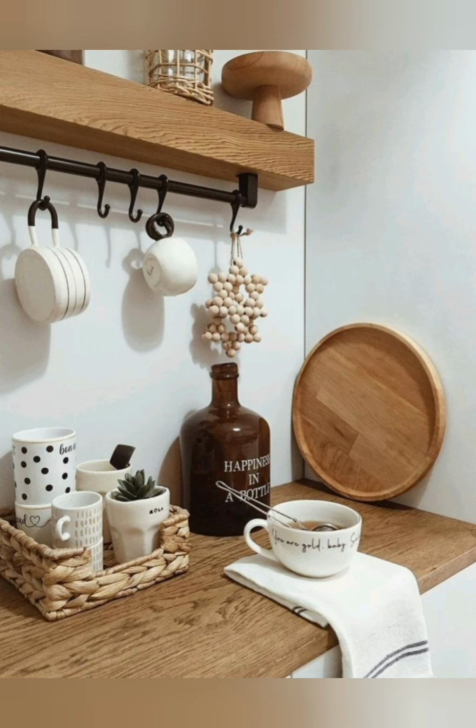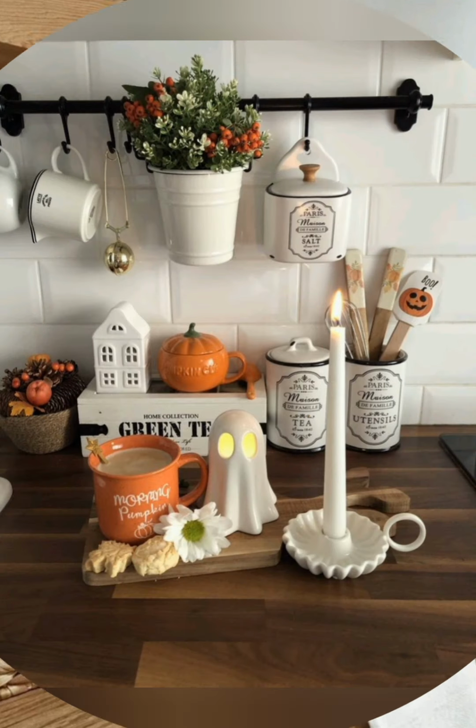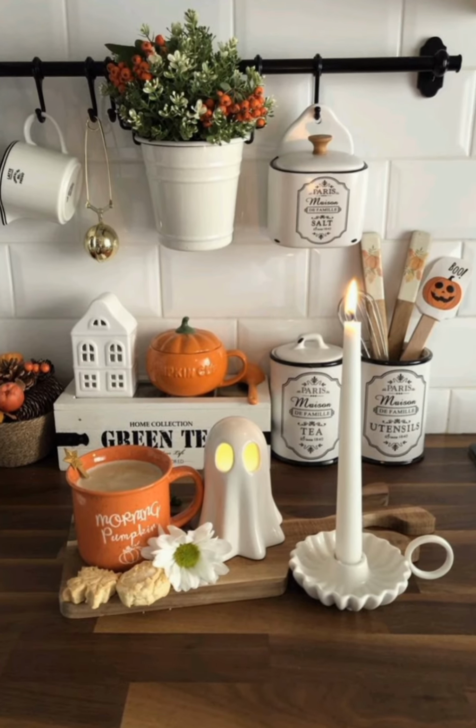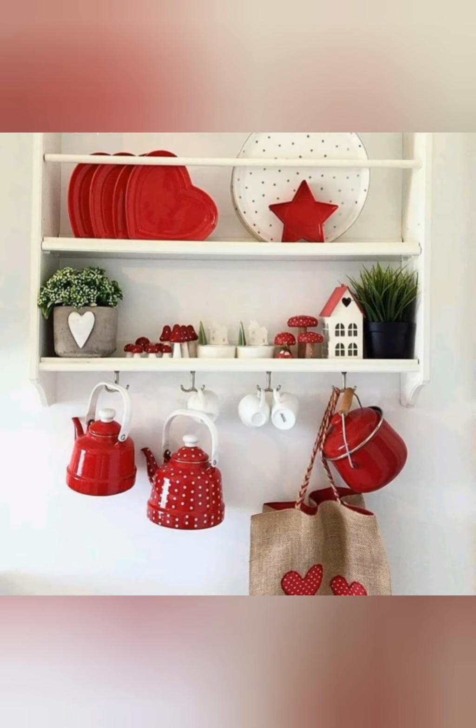Number 7. Natural light. Maximize natural light by keeping windows uncovered or using sheer curtains to allow plenty of sunlight to filter into the space. Natural light enhances the airy and welcoming feel of a cottage style kitchen.